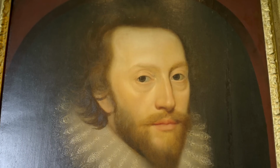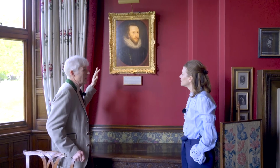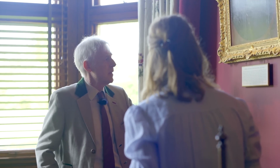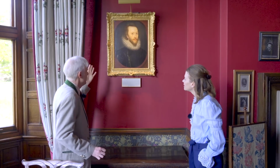His grandson, Henry, 3rd Earl, and if there's one person in history that I would love to meet, it's this man, because he is the only person to whom Shakespeare dedicated any of his works. Shakespeare dedicated Venus and Adonis and the Rape of Lucrece to him as his benefactor.